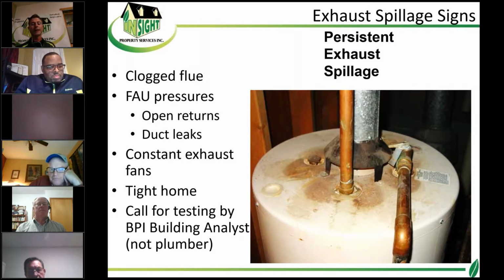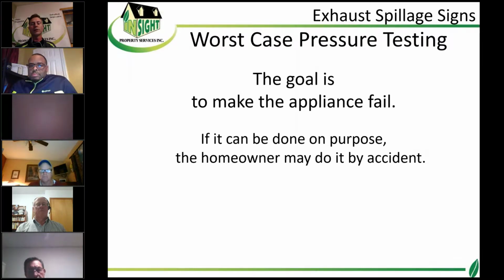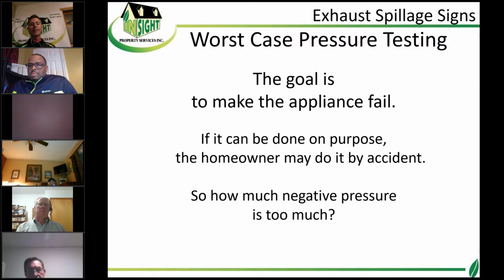All right. Again, to really get to the core of this issue, a building analyst has got to do a full combustion test to figure out exactly what dynamics are occurring here. Again, the goal of a worst case depressurization test, which is the scenario of testing that we do to figure this out, is to make the appliance fail. If I can do it on purpose, the homeowner may be doing it by accident and not realizing it.